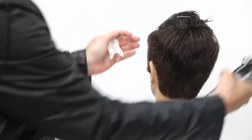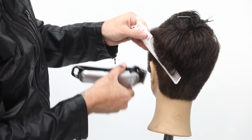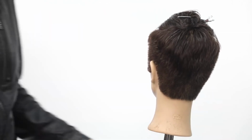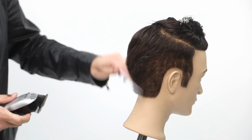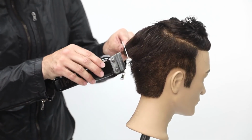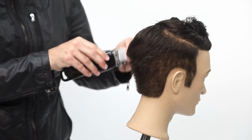So I've worked diagonal back here, diagonal back on the other side. And now we're going to work up the back in just a sec. So now I'll go straight up the back, just softening that weight line, connecting everything together.